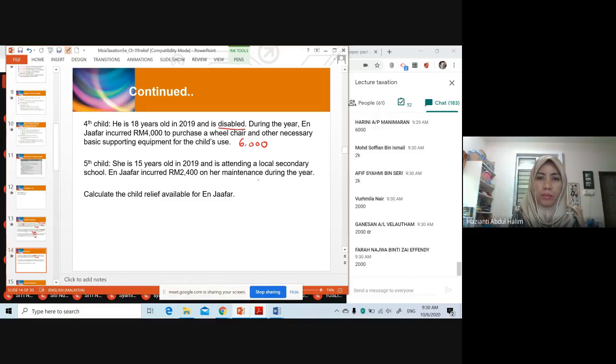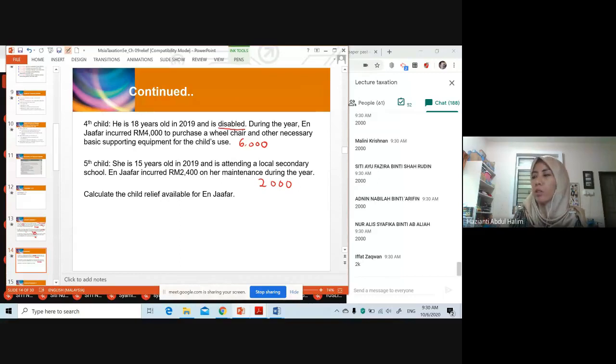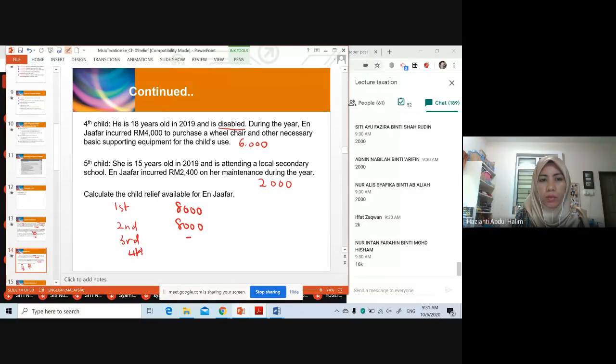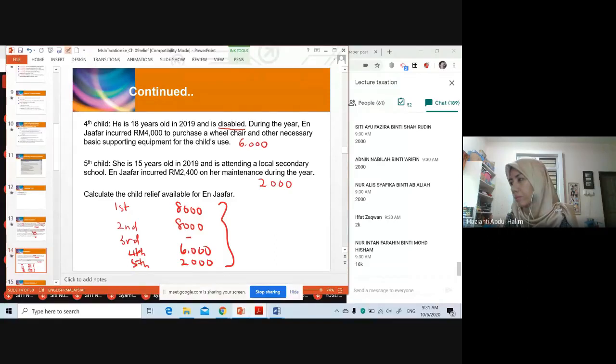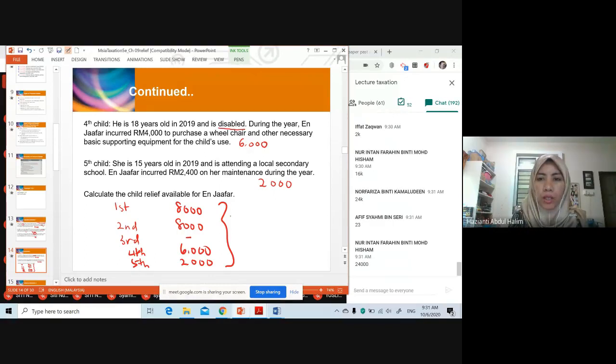Yes, 2,000. So for the total child relief, you kena total lah the figure yang kita dah kira tadi. Anak suruh dia 8,000, 8,000. Anak third tu tak ada, this is first, second, third, fourth, 6,000, fifth, 2,000. Right, so total is right, right? So you should get 24,000.